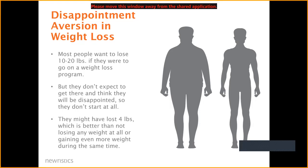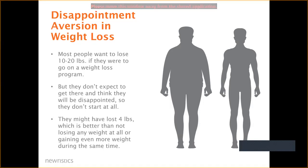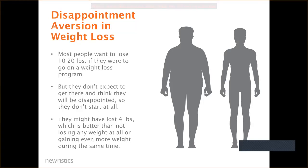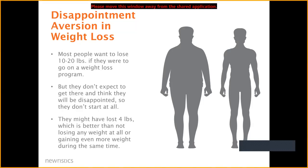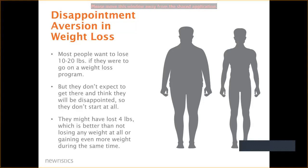Well, if they had used the program, they might have lost 4 pounds, 5 pounds, or whatever that number is, which is better than not losing any weight at all, and much better than actually gaining 4 pounds during the same time period, which the probability of that happening is not insignificant. In many cases, it could be a meaningful probability that they might actually gain some pounds during that same period, and eventually will pay a much bigger price in terms of their health from continuing to gain weight, from all the metabolic conditions whose risk factors increase.